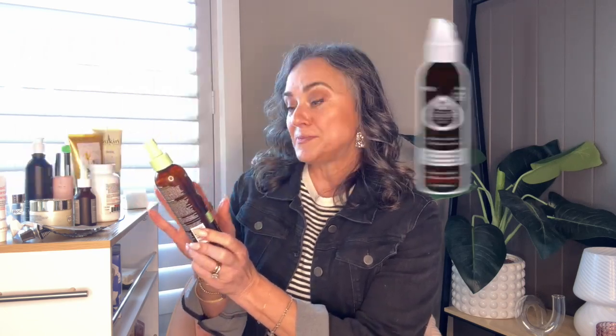Let's begin with the Husk Mint Almond Oil. This is a root thickening spray, and if you've been looking for something to add volume to your hair without weighing it down, then this is a jam. Excuse all the products, they're all well loved and used, so they don't look their best. But this one is fabulous.